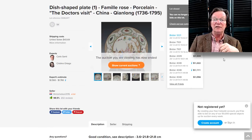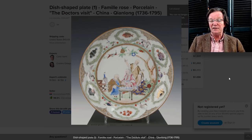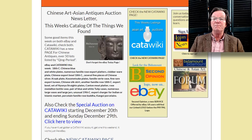And then on to this. This was that really, really wonderful doctor's visit Cornelius Pronk designed dish. They do turn up in auctions. Christie's has certainly had them. Sotheby's has had them in their Chinese export sales. Bonham's has had them. There were a fair number of these sets produced, but they're not common by any stretch. And as I said last week, it would probably bring $1,800 to $2,500, and it brought $2,112, which is just about right, somewhere in that range. All right. It did sell.